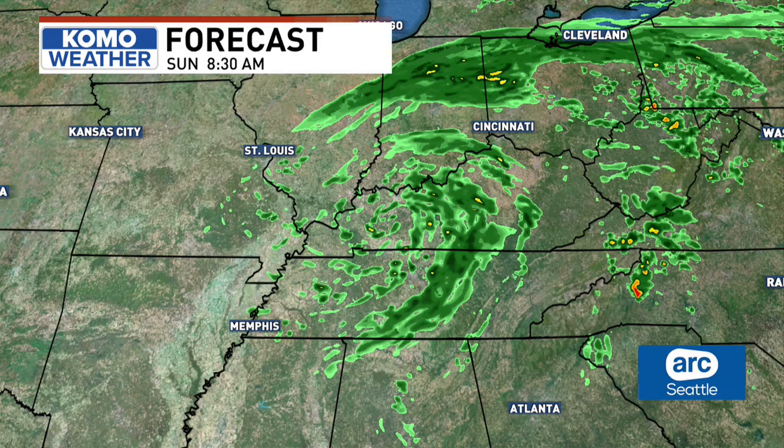So a lot still to talk about, even though Helene made landfall last night around 11 p.m. over parts of the Florida Panhandle. 11 p.m. Eastern as a Category 4. Yeah, and a lot to come in the days ahead, George.